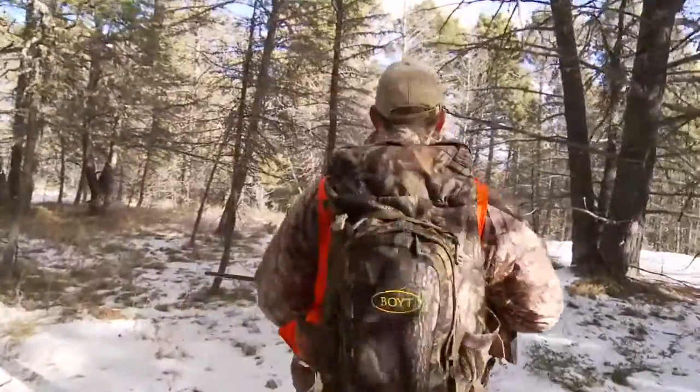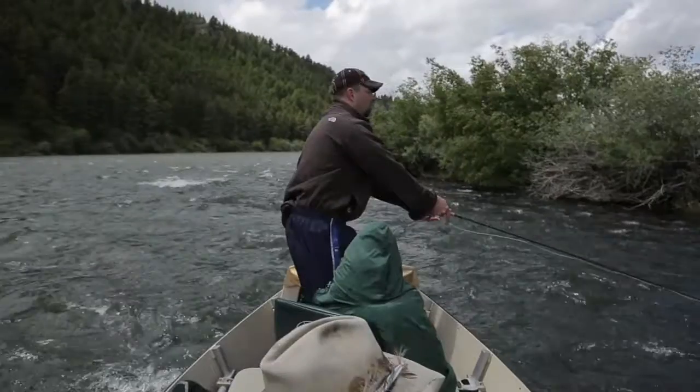Next week on Sporting Dog Adventures, we head to Montana for a cast and blast. We'll see the conclusion from our mule deer hunt earlier in the year and go on a fly fishing trip on the historic Madison River.